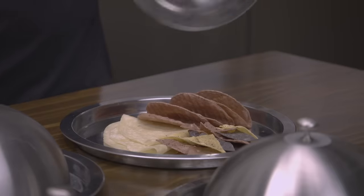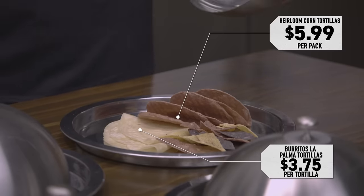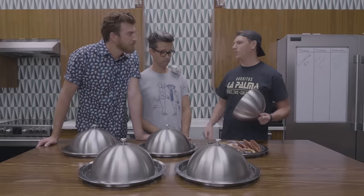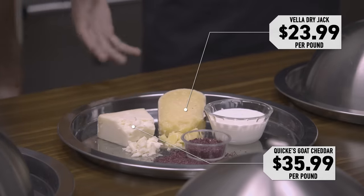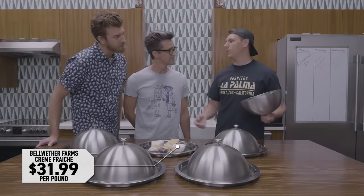All right, so you've got all the super fancy versions of the ingredients here. We have a flour tortilla from Burritos La Palma, and then we have Hacienda red corn fried taco shells, and then of course we have chips, and those are dusted with a little bit of Jamaica salt. We're also gonna need cheese, so what we have here is Vela Dry Jack, and then this is called Quick's Goat Cheddar, and then of course creme fraiche, because it's just fancy sour cream.